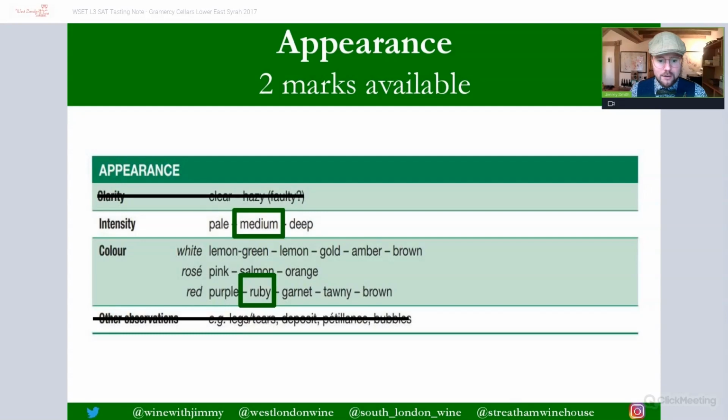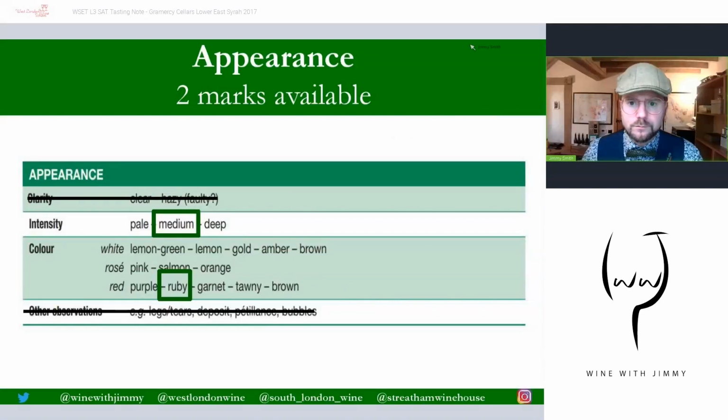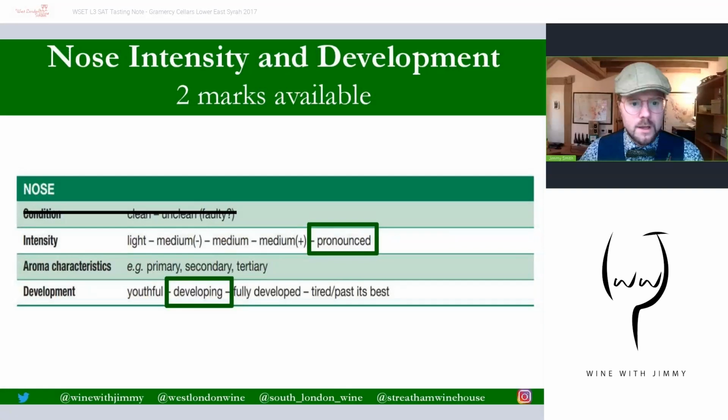You'll see I've crossed out clarity and I've crossed out other observations. That is because we are not doing those 2 areas, as there are no marks available for those. So clarity is out. You can put it if you wish, and you can put other observations, but there are no allocated marks to those.